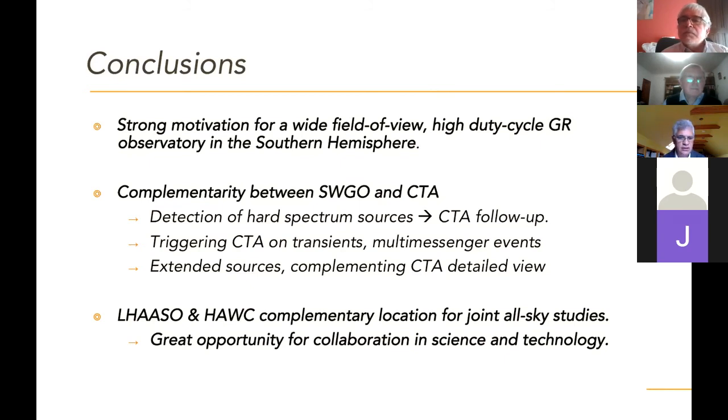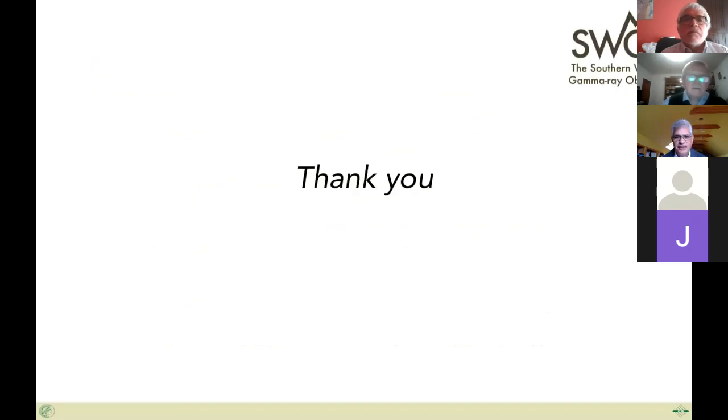And in addition, LHAASO is a similar observatory in China, in the Northern Hemisphere, and HAWC in Mexico. These will also be good places to do joint studies of the full sky. It's a great opportunity for collaboration of our community in science and also in the technology. So thank you, that's my presentation.